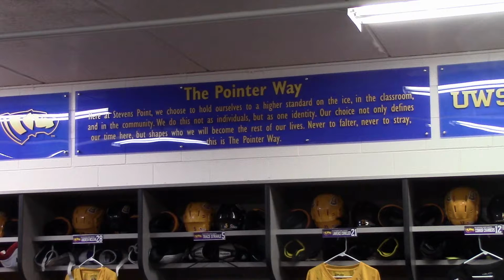Here at Stevens Point, we choose to hold ourselves to a higher standard on the ice, in the classroom, in the community. We do not do this as individuals, but as one identity. Our choice not only defines our time here, but shapes who we will become the rest of our lives. Never to falter, never to stray. This is the pointer way. It's something we talk about as the core foundation of our program.